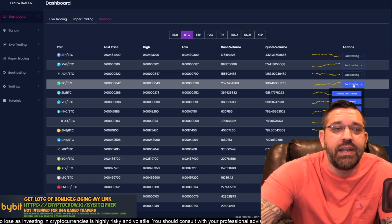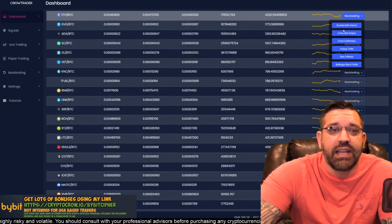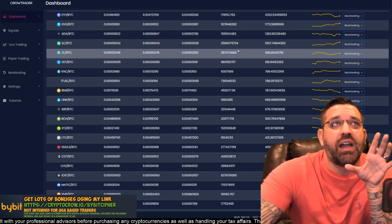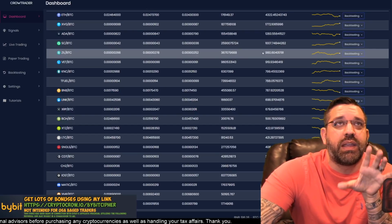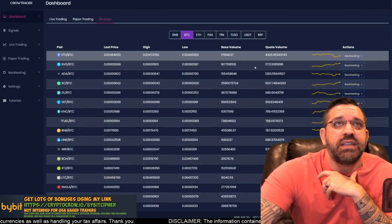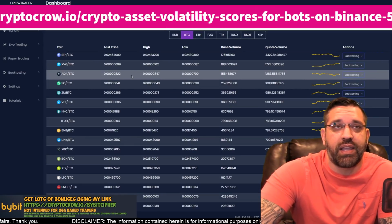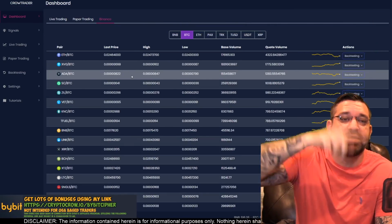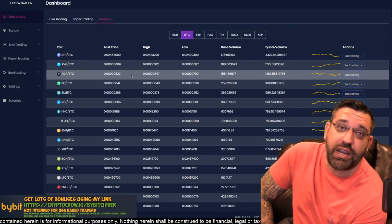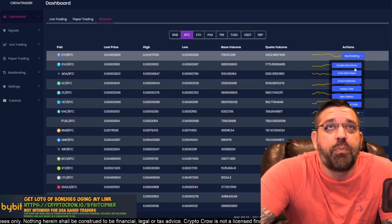So then I can go right in here. Let's just do the top one. I can click this, and then I can select a strategy that I want to start back testing with that. We're working on adding some additional information in here. I want to add a volatility API to these tokens so that we can see what are the most volatile tokens on the market right now against Bitcoin. Volatility being which ones are shooting up, shooting down, shooting up, shooting down, because those are the easiest to trade on a bot.